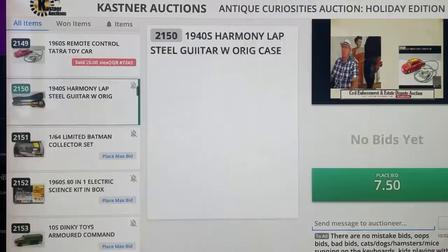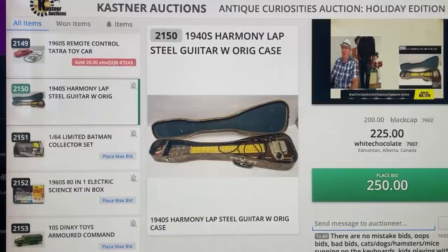There you go, nice Harmony lap steel guitar with the original case. And I bought this from the original owner, whose entire family was musical. The mom played violin, the uncles played guitars, the dad played steel guitar. They were in country music bands back in the 40s. It was just a fun, cool thing.